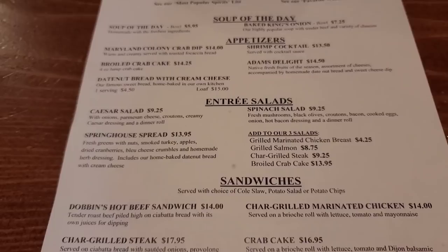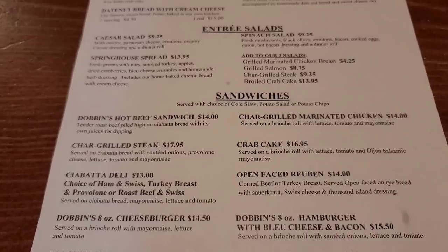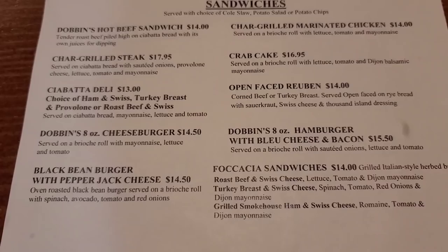There's our sandwiches. They're served with coleslaw, potato salad, or potato chips. Bobby's going to get the marinated chicken, and I'm going to try the crab cake. Let's have a Reuben and some hamburgers. Black bean burger with pepper jack cheese.